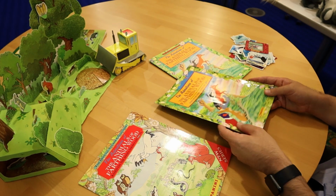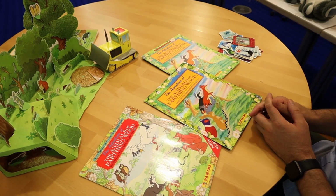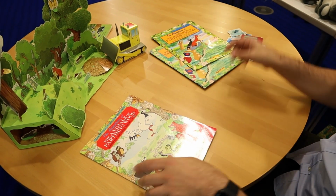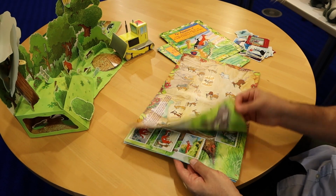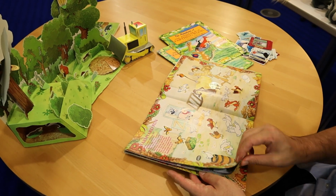And Cadbury's also produced biscuits, which were wrapped in Animals of Farthing Wood characters, which you'll see stuck on the museum wall later. And this is Series 2, slightly less stickers this time, but they're focusing mainly on the Series 2 and 3 characters.